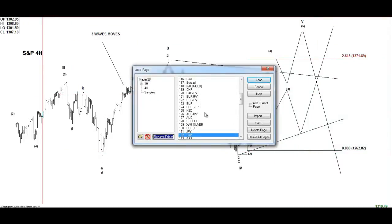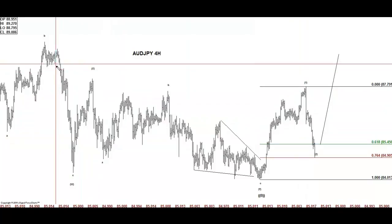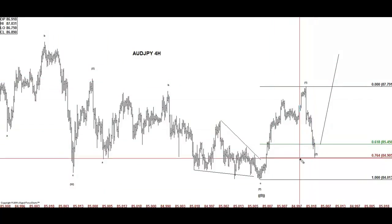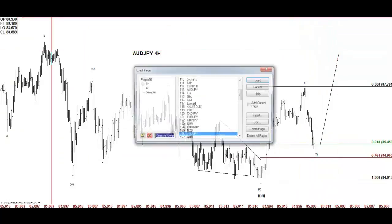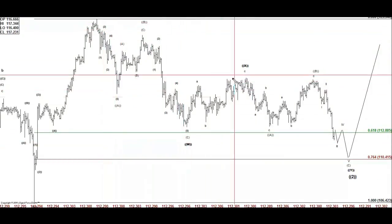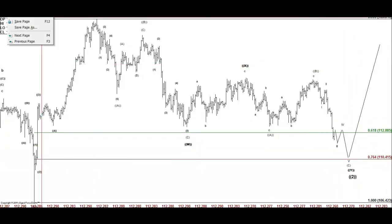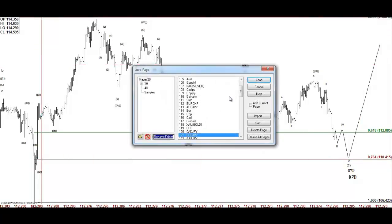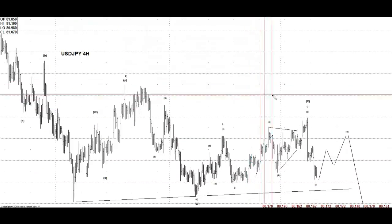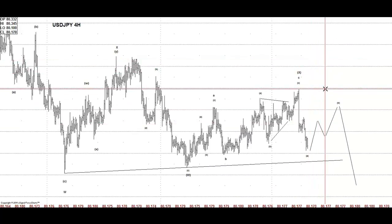Now, the yen pairs. I see Aussie yen like it did either a flattened B right here, or is ending wave 2 and is going to trade higher. I see the euro yen maybe with a little more to the downside, where we've got A, B, C, W, X, A, B, and C in a flat wave C before going higher. And then we also see the dollar yen. What is the dollar yen? Yeah, right here. Probably it's going to trade higher in the B wave of the C and final Y wave to the downside. So guys, with that in mind, this is what we see.